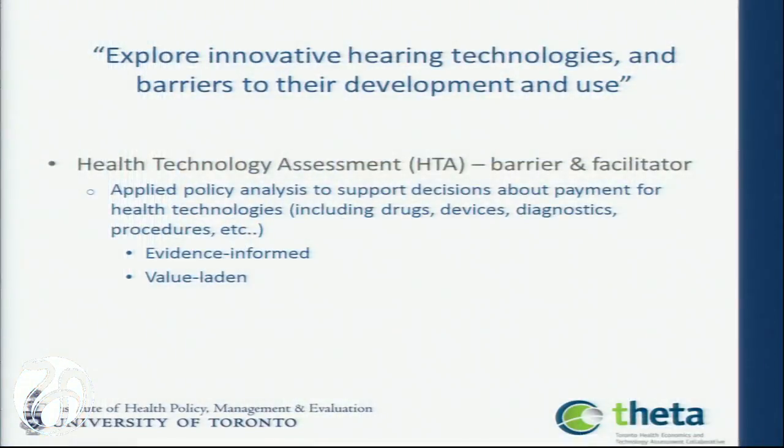So HTA, and I'll go into this in some detail, is really a field of applied policy analysis. It's developed and designed to support decisions about payment for health technologies. And when I use that term, I'm talking about drugs, devices, diagnostics, and a range of procedures. And agencies vary in their scope, but they will often look at public health interventions, such as health promotion, different ways of organizing healthcare, as well as high-tech and low-tech technologies.